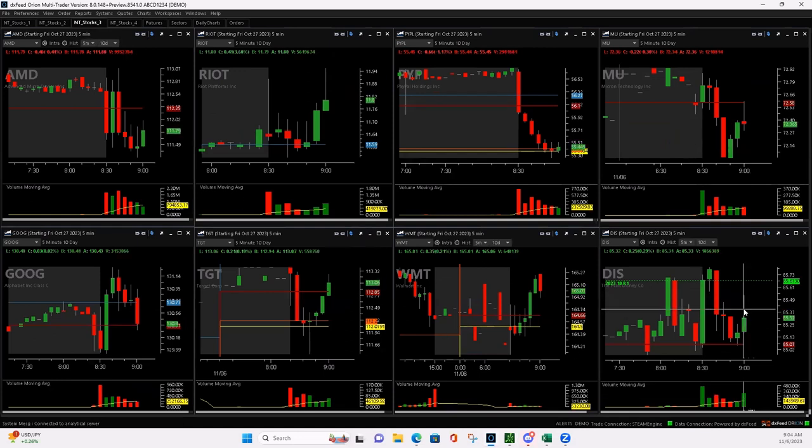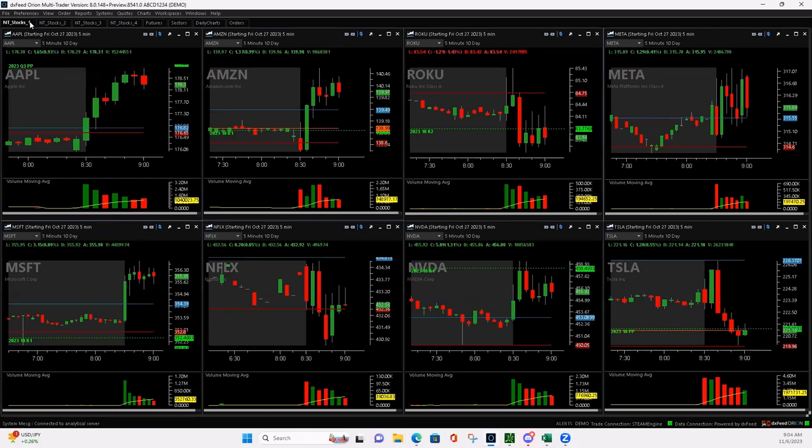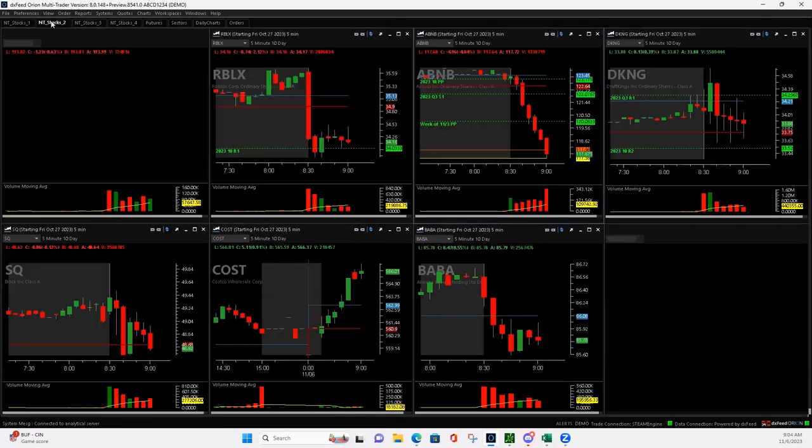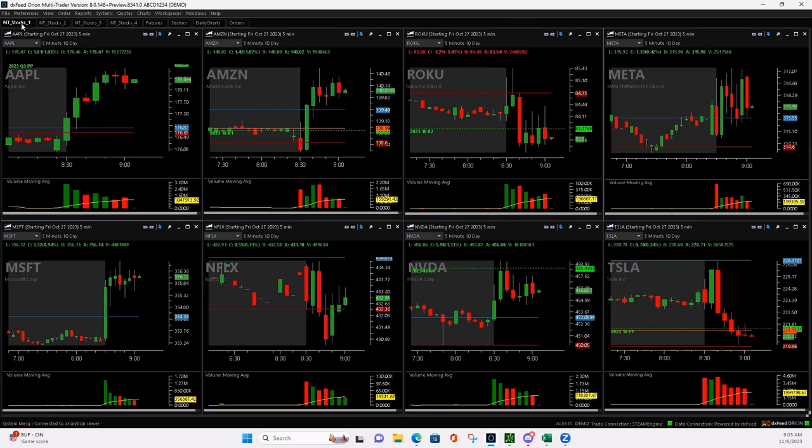Disney getting a little mighty 90 short, but it's pulled back already and has a real tight range. I would close half of my Microsoft at 4.15. Now, Airbnb with a big red bar. Filled at 4.15 in Microsoft.